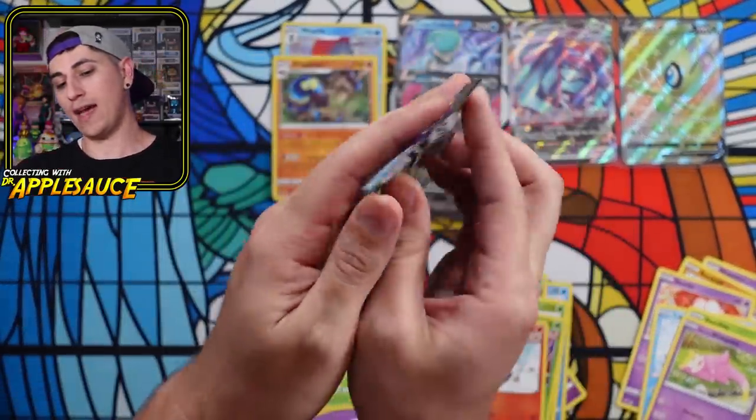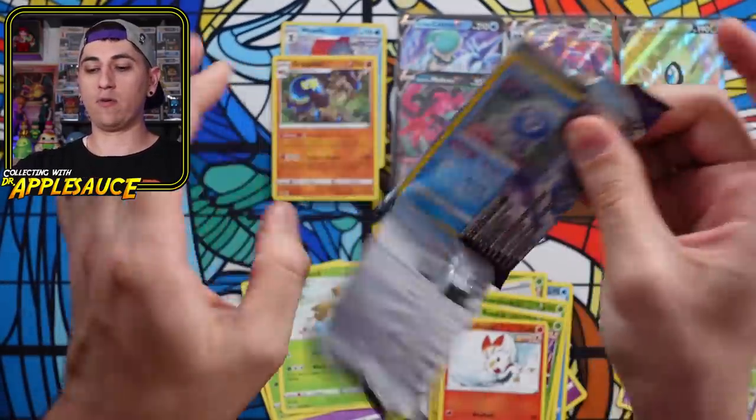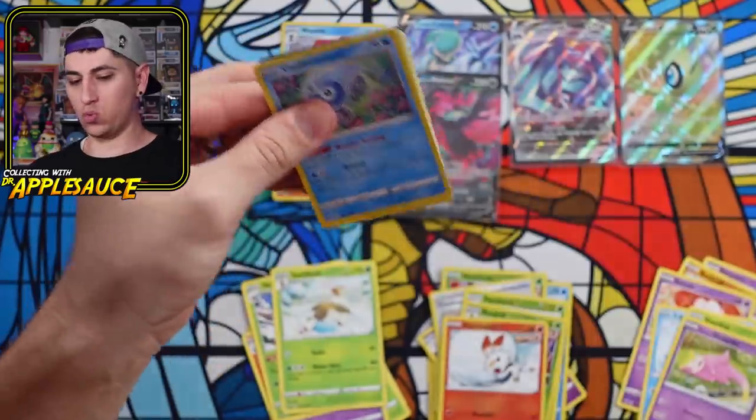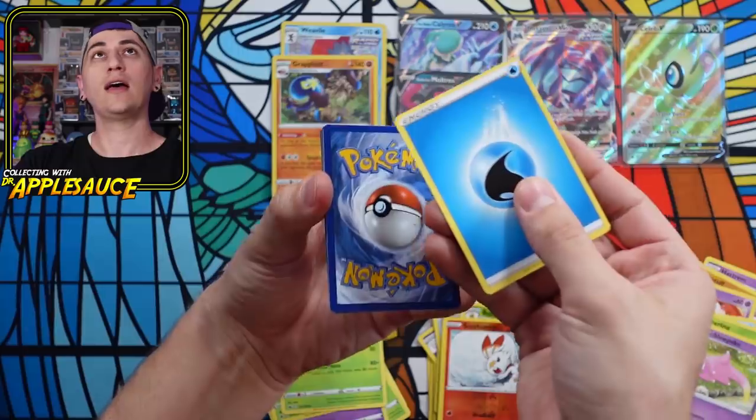All right. We have an Ice Rider Calyrex pack art. Let's see what we can get from this one. Alrighty, guys, we have 1, 2, 3, and burn the water energy.